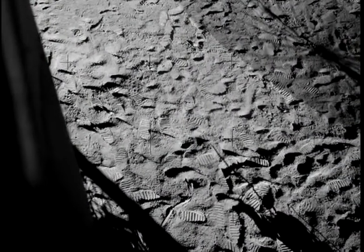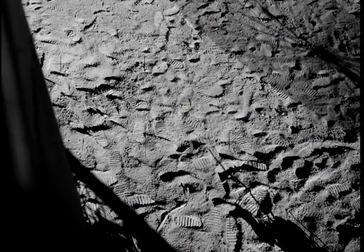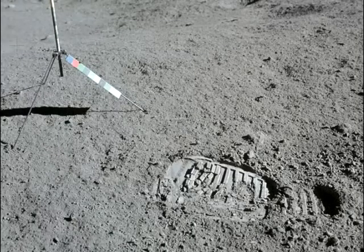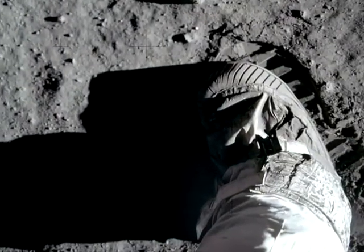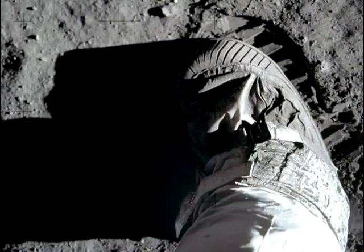Conspiracists have said these shots were actually taken on planet Earth, meaning the soil shown would have to be either sand or dirt. Let's first take a look at their claims that the photos show regular sand. First, beach sand does not retain precise shapes like those seen in the Apollo boot prints.